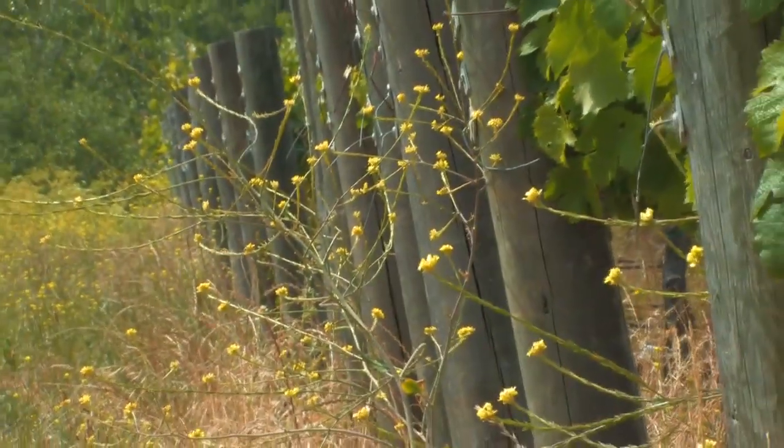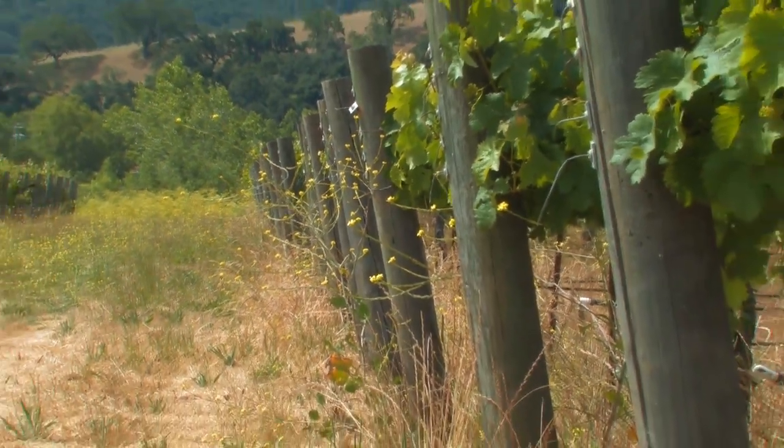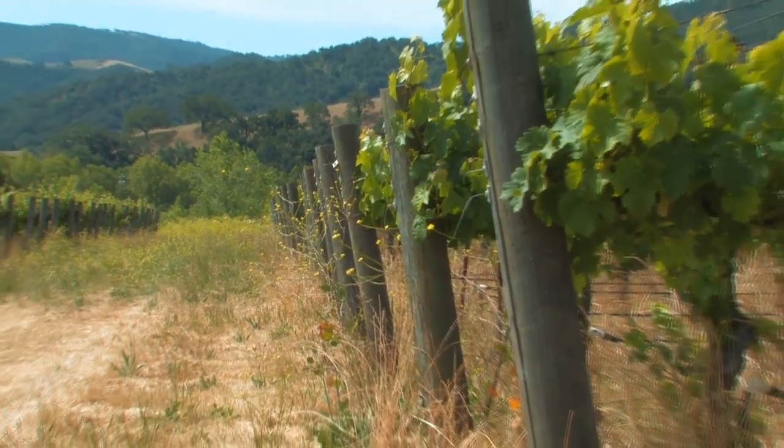The Santa Ynez Valley has a diverse climate that includes mild winters, which allow the grapes to hang on the vine longer, and for the strong varietal flavors to develop.